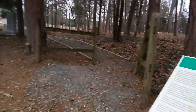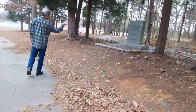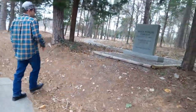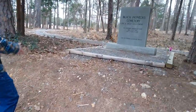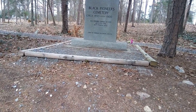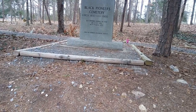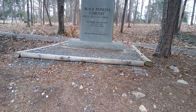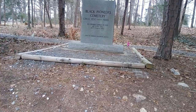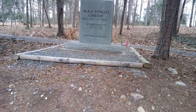Right here is the marker that that lady was talking about. Here's Black Pioneers Cemetery. 1830 to 1900s, 333 marked graves in 2001. Jim Scott, 1871. Het Powell, 1890. Given by the Eurharlee Historical Society. Wow. Yeah. I got something.